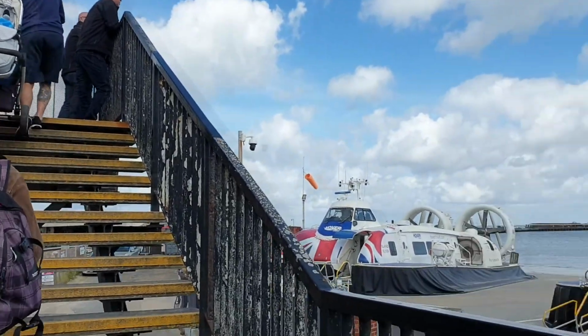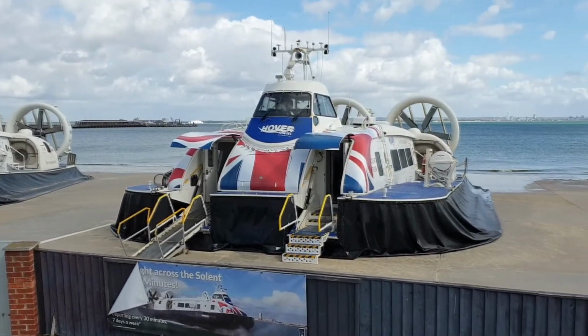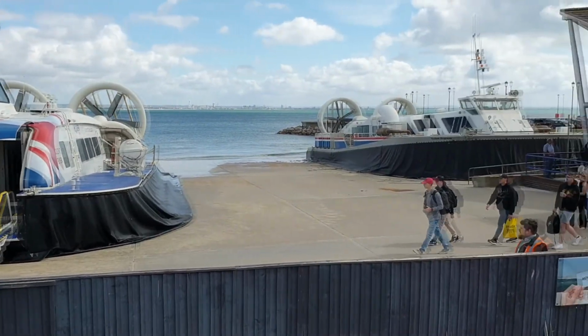Hover Travel are proud to display the Union flag on their machines, particularly as the hovercraft was invented by British engineer Sir Christopher Cockerell.